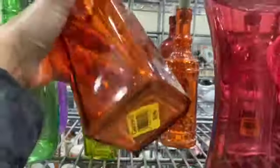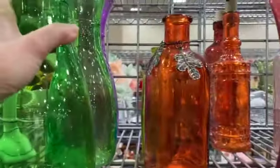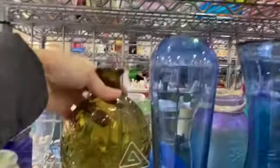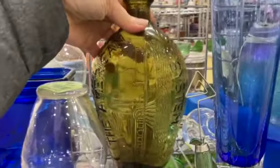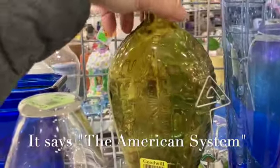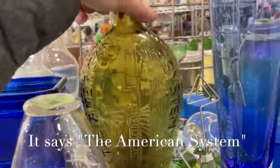Moving on, I see this pretty orange glass vase or bottle and an emerald green one. This looks to be potentially a liqueur bottle, maybe. I actually didn't read it too carefully, so I'm not sure what it was.